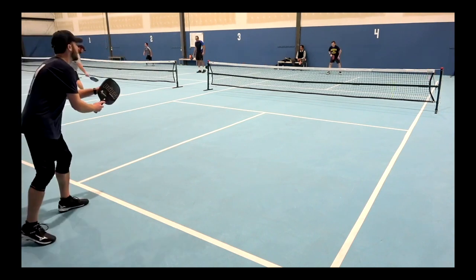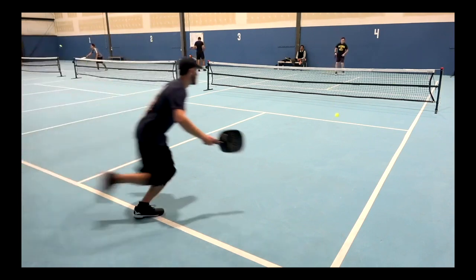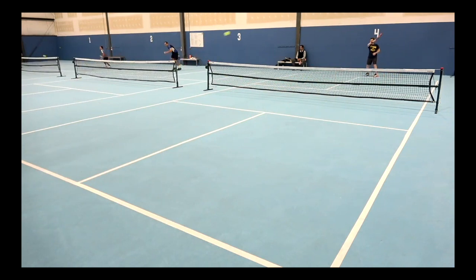Okay, I like how you made a move out to his backhand. This time he missed. Freebie for you. That's nice. Okay, that's an unfortunate miss. Got to make that one.